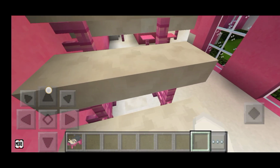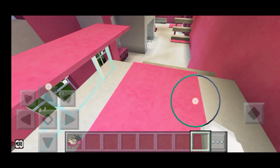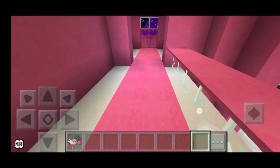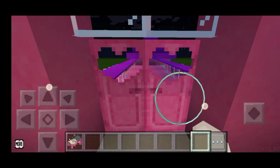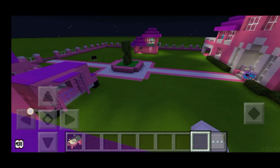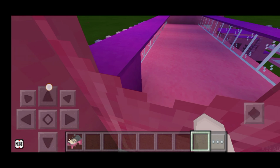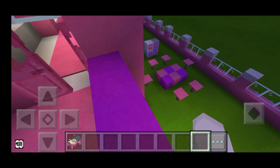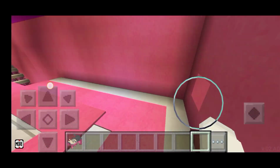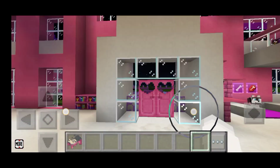Okay, over here, upstairs, I got a pink mat. Yeah, a chandelier hanging, and a balcony. Yeah, you can see my car over there, the entrance, and the mailbox. Over here, the pool. Yeah, you can see the pool here. The barbecue. Over there, I got a hanging fan.